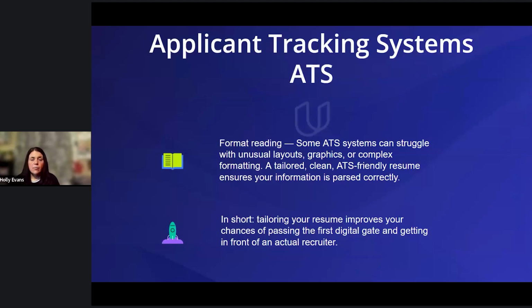So in summary, tailoring your resume improves your chances of passing that first digital gate and getting in front of an actual recruiter. So we don't know what companies are utilizing an ATS system, but we need to approach it like every company utilizes an ATS system. And I can probably assume that larger companies are using these applicant tracking systems because it does help filter down those resumes and candidates and help with that process of determining who they want to move to the next steps for this job listing.